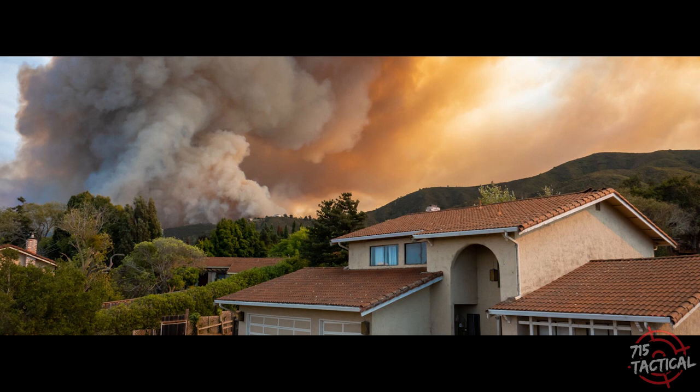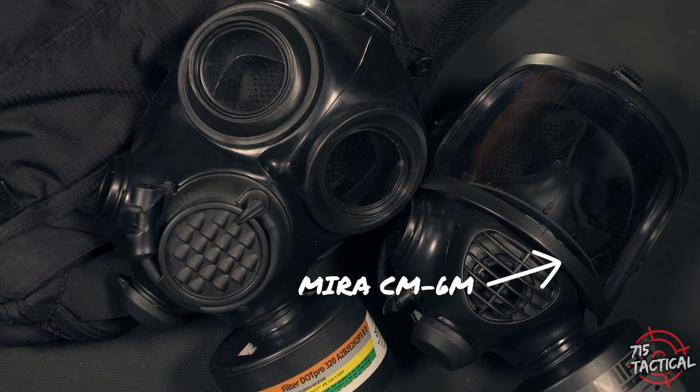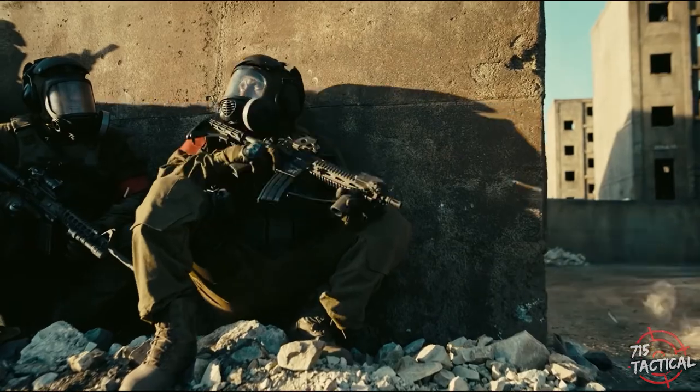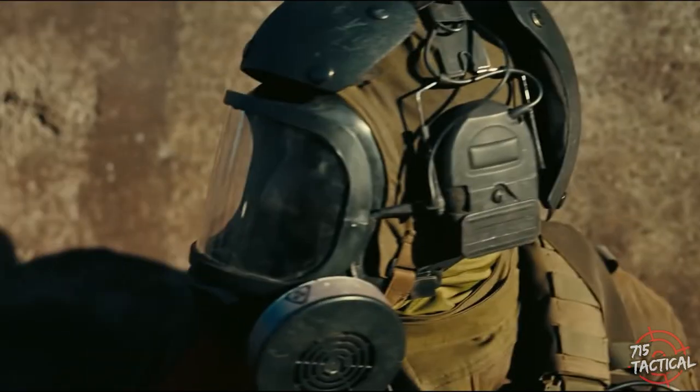Having a respirator to help you navigate through those smoky scenarios, God forbid you find yourself in one, these aren't a bad thing to have on hand. You might have seen one of these gas masks before. If you've ever seen the movie Tenet, it's the same one that was featured in that movie. That's kind of cool.